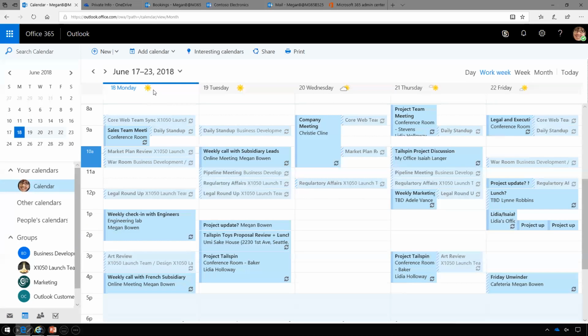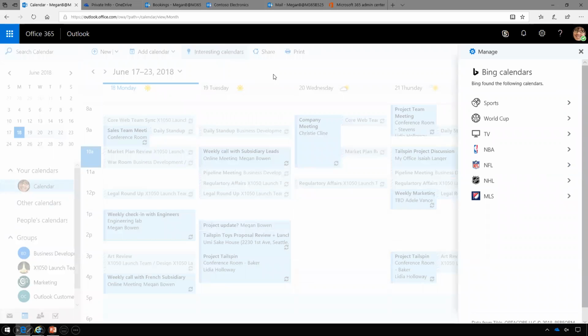Also note, just as a feature, that you can see what the weather is. So when you're stuck in your office or in your house or what have you, working from home, you can see the icons at the top of the days and it tells you what the weather forecast is going to be. Another feature in the Outlook Web Access is the interesting calendars link, so you can add calendars for things that might be of interest to you.